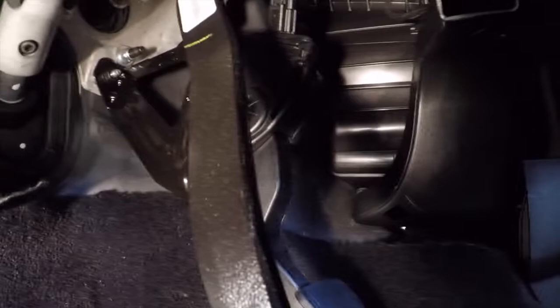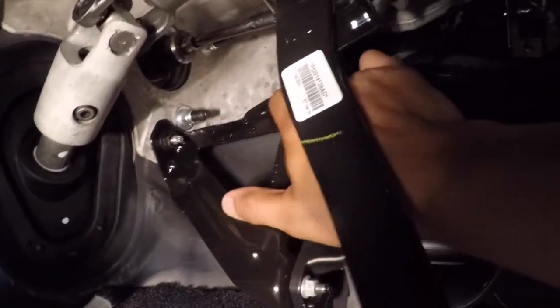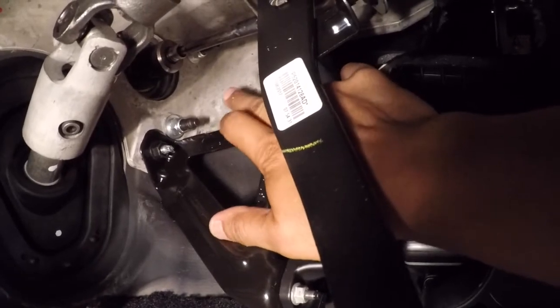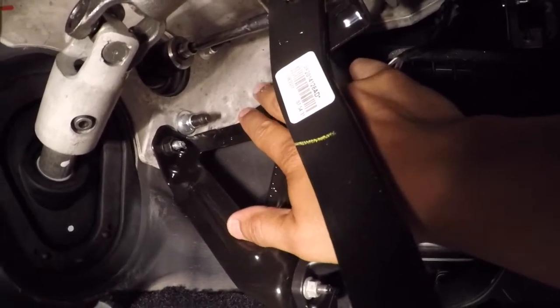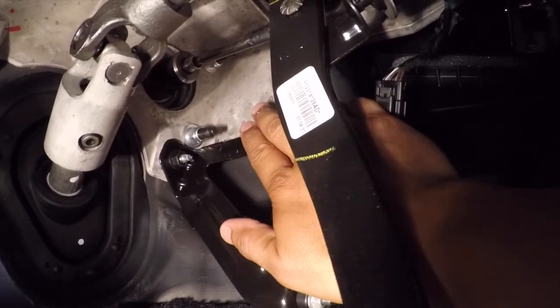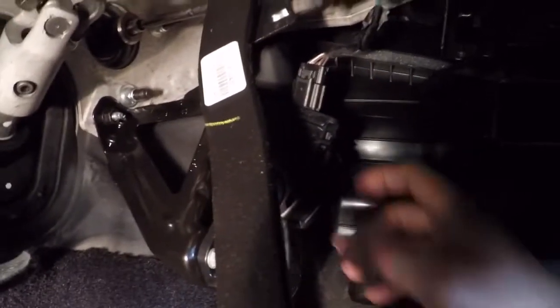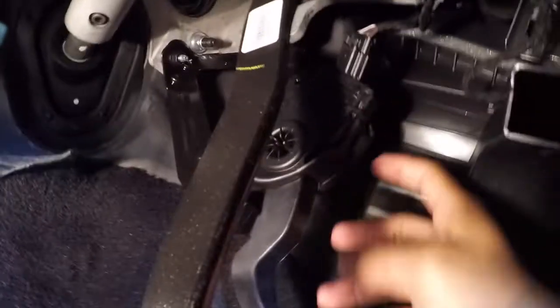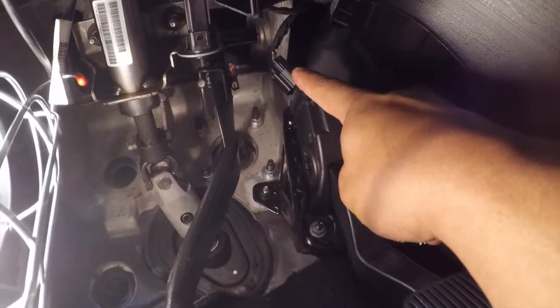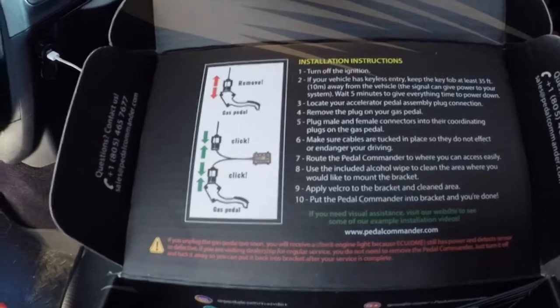So here is my diesel pedal right here. There's actually a piece up here. You see this where the tip of my finger is, right up here. Alright, so I'm actually going to mount my system up here and go ahead and use the zip ties and just keep it all in house next to where the connector is. And the connector is actually right there. So next I'm going to go ahead and remove the plug on my pedal.